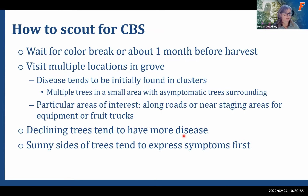If you want to scout for CBS on your own or have your staff do it, we recommend that you wait for color break or about a month before harvest. This disease pops out on maturing fruit at close to maturity. I would recommend visiting multiple locations in your grove. That's because the disease tends to be initially found in small clusters with 3 or 4 trees in a small area, and then you'll have a sea of asymptomatic trees surrounding that.